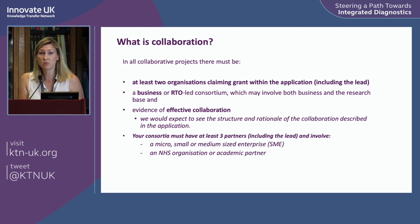Okay, so collaboration is really important in this competition. We are looking for projects that involve multiple business partners. There must be evidence of a genuine collaboration. You'll need to explain in your application how all parties will contribute to the project and benefit from this collaboration. As we said earlier, your consortium must have at least 3 partners, including the lead, and involve an SME, an NHS organisation or academic partner.